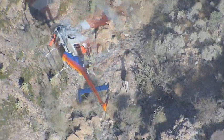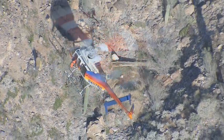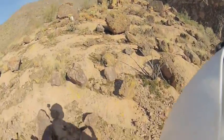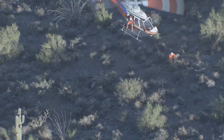Once we see that the animal is caught up in the net and we think it is not going to get away, because every once in a while they just roll out of the net and off they go, we have a third person in the helicopter who we call the mugger. The mugger's first goal is to subdue the animal by getting it down on the ground and covering its eyes with a blindfold. Once the sheep can't see what's going on around it, they generally calm down.